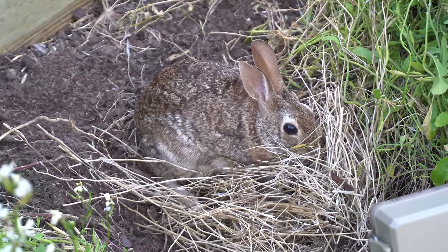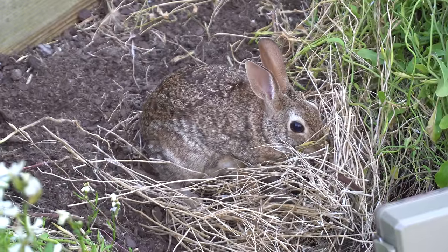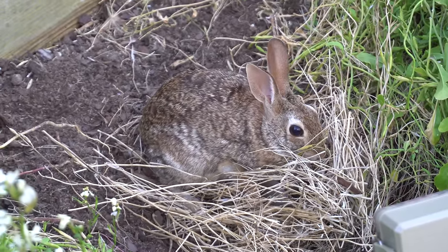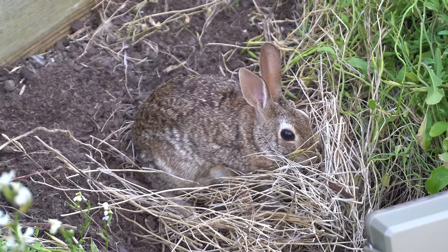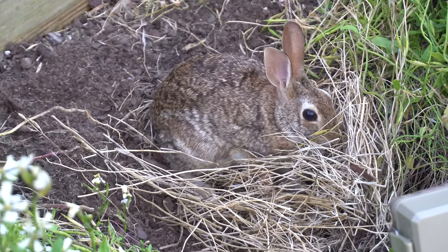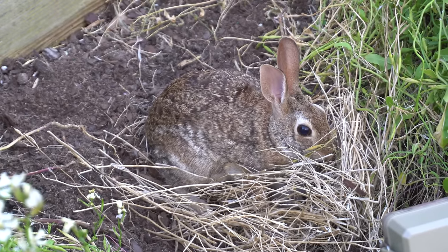I think they're still small, and the eyes are still closed. And these things grow really fast. So in 11 or 12 days, they should start running around. But there she is, just feeding them. So we'll just see what she's gonna do after that.